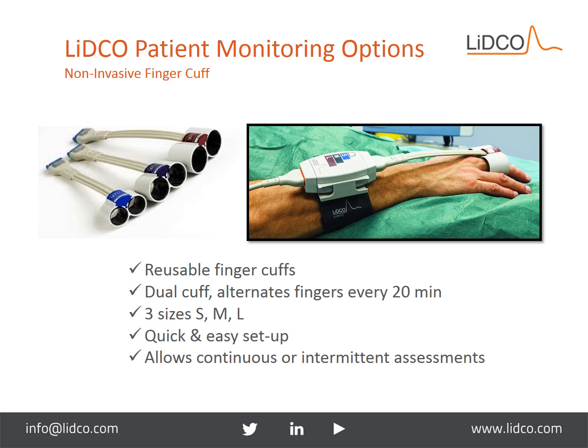It's very quick and easy to set up. It allows for continuous and or intermittent assessments. It is a surrogate for a blood pressure, which is typically taken in the brachial artery. However, it can also be entered manually. Now, there are some considerations, of course, when using the finger cuff: you do need to have continuous perfusing digits.